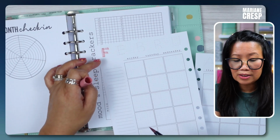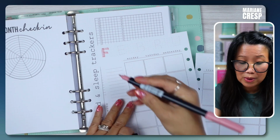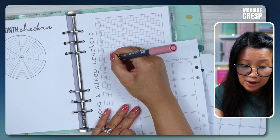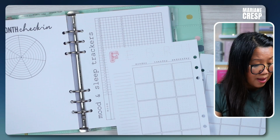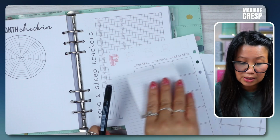So try not to have all the lines too close together, because remember, we're going to use the fine tip to outline the edge. So very, very slowly, not too far out. Okay, so February. And then I'm going to use, now I don't know, I'm going to test it out.